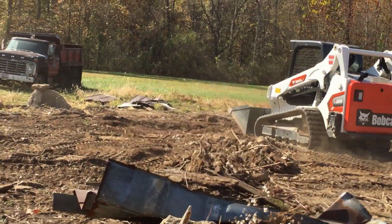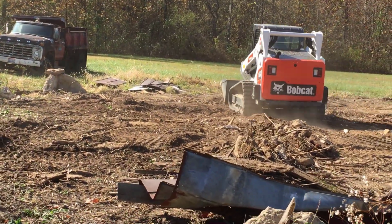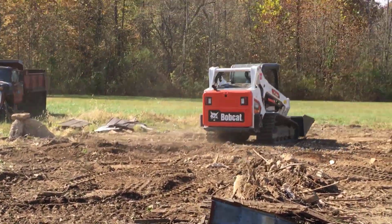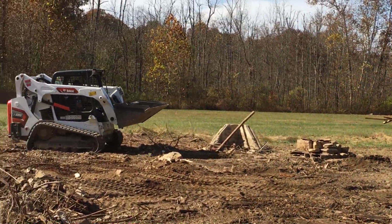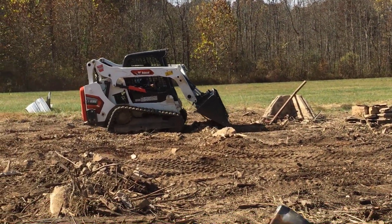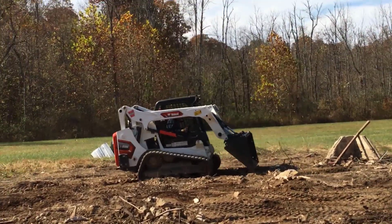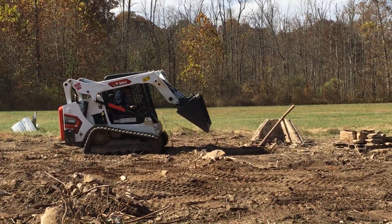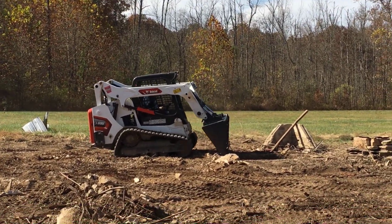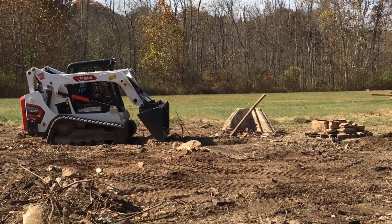They're all piled up. Again, all that metal, whatever doesn't sell on Facebook Marketplace, or any of the wood that doesn't sell, we will just go ahead and recycle or take it to the dump. So we'll see what's left of that. But this is a big job. There's a lot that has to be cleared out. All of this has to be level. It has to be flat.